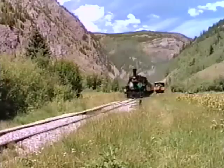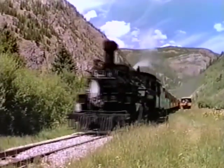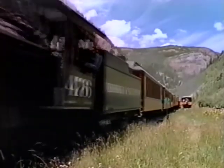Very shortly, the San Juan Express passes the 497 and train. Once the 476 clears the siding, the 497 will continue north.